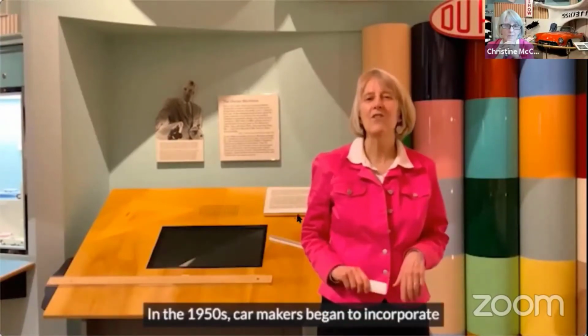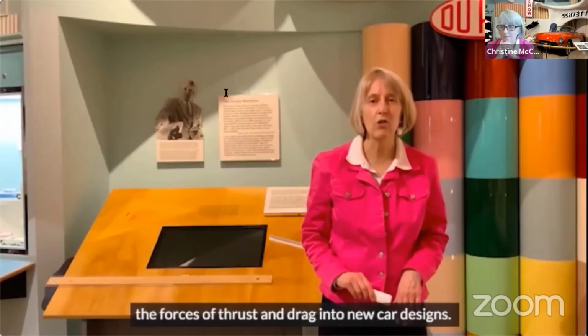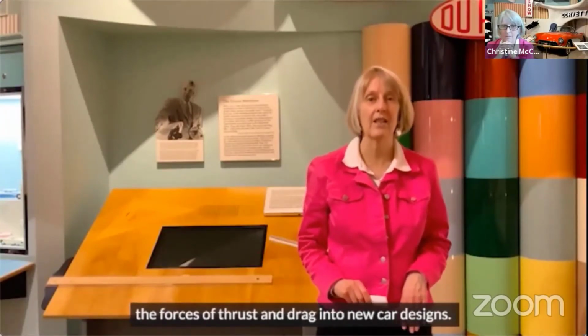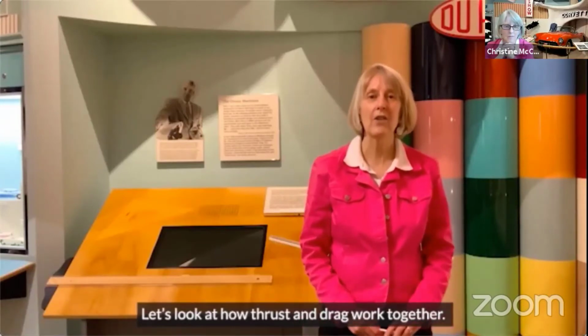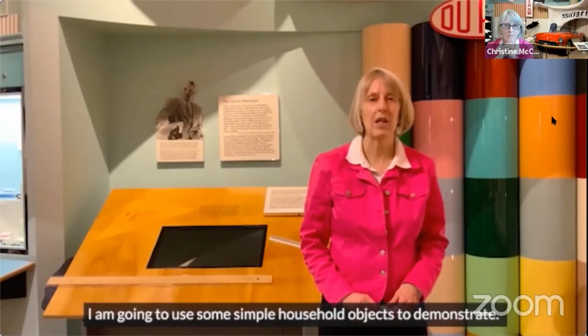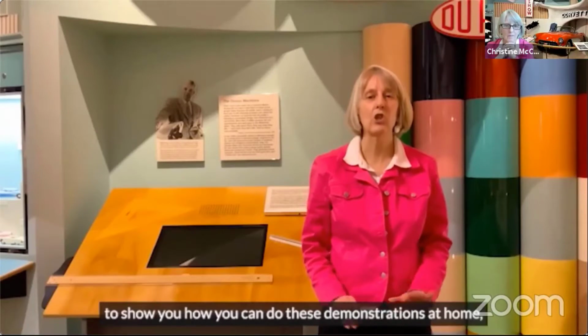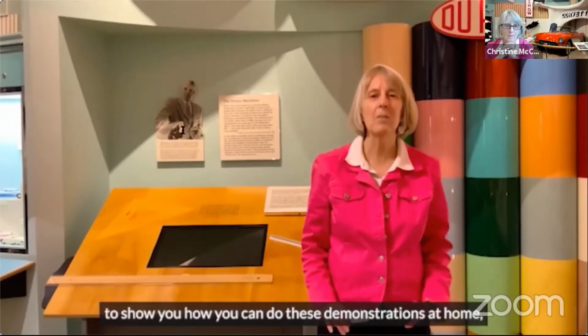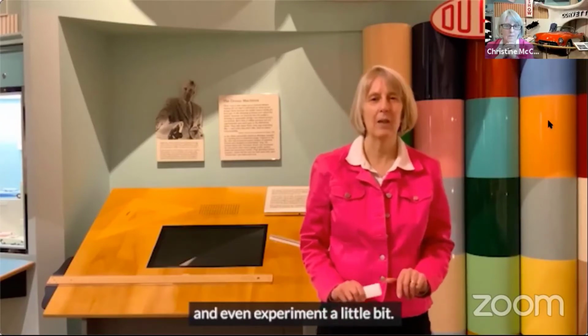In the 1950s, car makers began to incorporate the forces of thrust and drag into new car designs. Let's look at how thrust and drag work together. I'm going to use some simple household objects to demonstrate. We will put some links in the comment box to show you how you can do these demonstrations at home and even experiment a little bit.